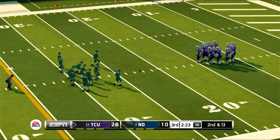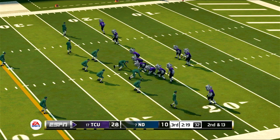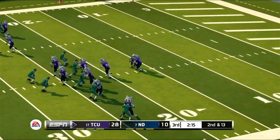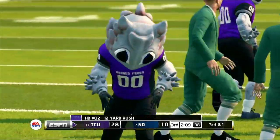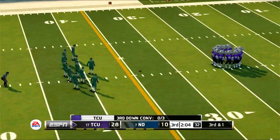From their own 22-yard line, second down. Check 59, Mike. Mike is 59. Mike, let's go. Close, close, close. Tackle made at the 34-yard line. That's good for a gain of 12 yards. That'll make it 31.